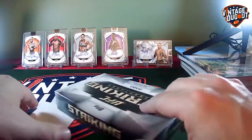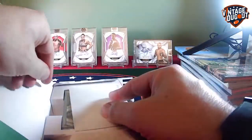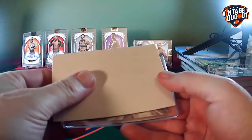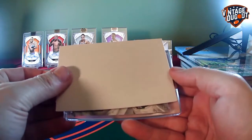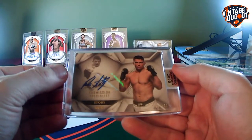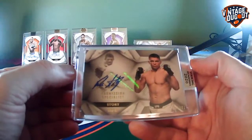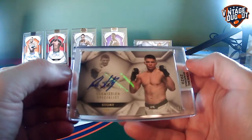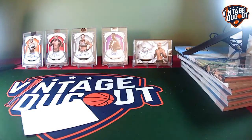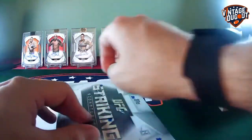All right, next side of the chute. I think it's a submission specialist, I believe. 54 out of 191. Rick Story. First one of him we've gotten, 54 out of 191. All right, let's get back to the color. No more of these base long prints.